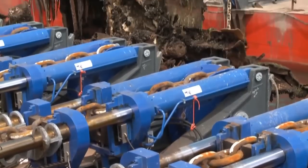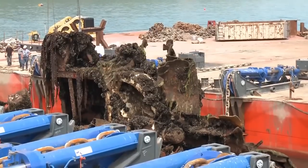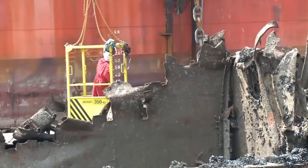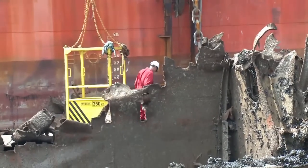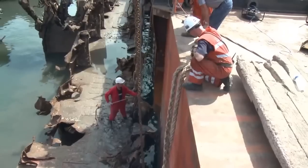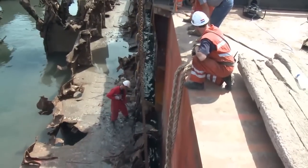Pretty soon, a large piece of the hull has surfaced. This has to be removed quickly before it can damage the barge. It's the first time in almost a year that anyone has set foot aboard the Napoli. After a thorough inspection for safety and stability, the breakers can finally get to work.